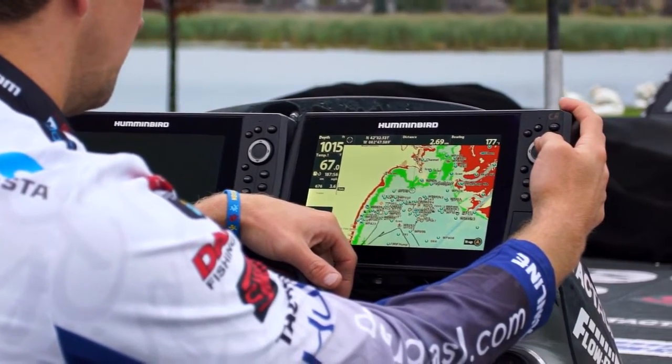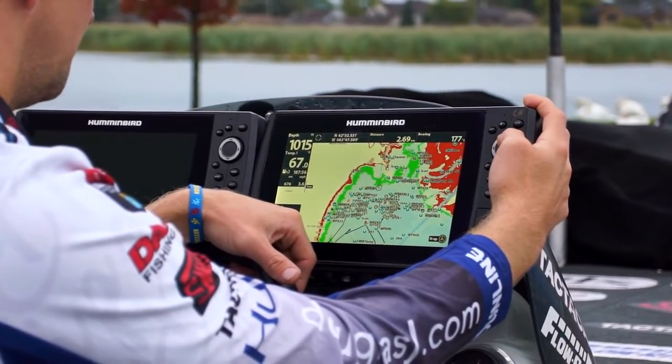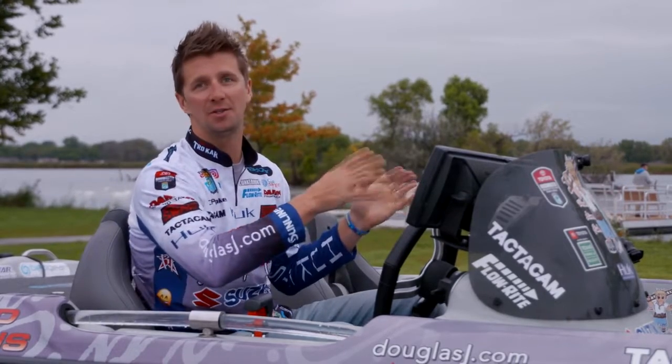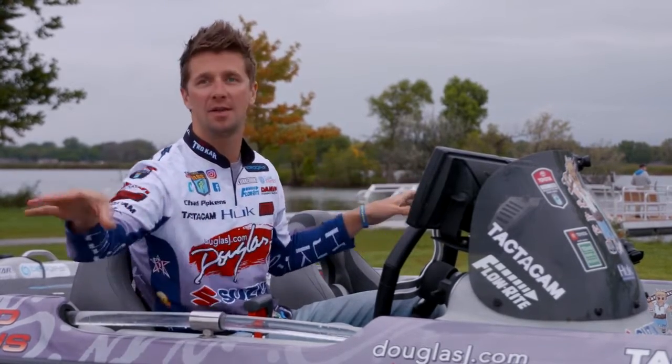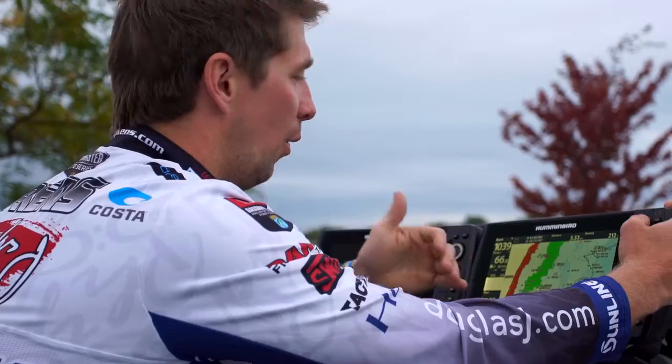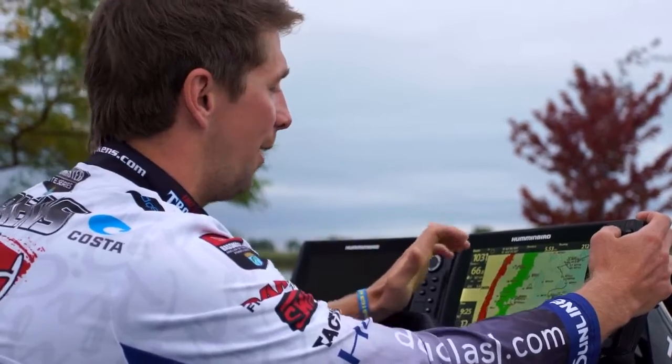I run 2 Hummingbird Helix 10s, and the reason I do that is that way I can run mapping on one in practice with sonar. I'm also running side imaging as well. That way I can see what's beneath me and what's on the sides as well. Now, knowing where these fish spawn and knowing their patterns, this Hummingbird mapping is pretty ridiculous.